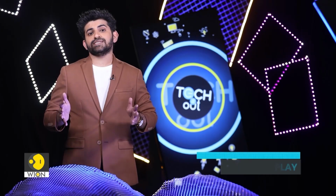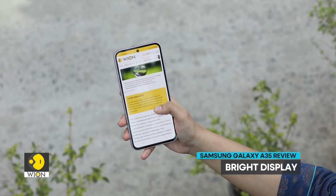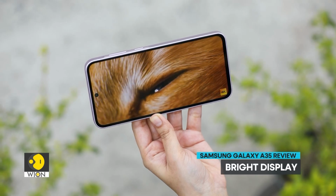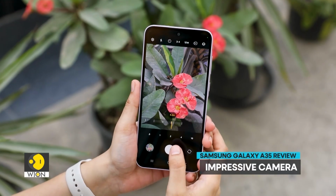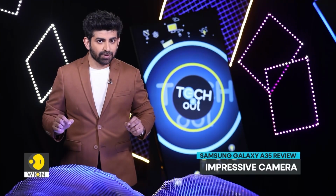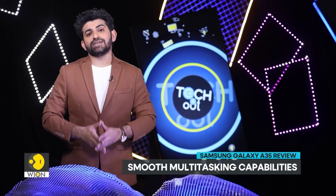The 6.6-inch Full HD Plus Super AMOLED display offers outdoor visibility even in direct sunlight. The 120Hz refresh rate lets you enjoy a smooth visual experience while browsing, watching videos or playing games. Its triple rear camera captures bright and detailed results. Even in low light environments, the phone does a decent job. I did not experience any lag during the review period. The phone is good for multitasking and streaming.